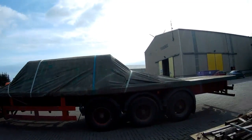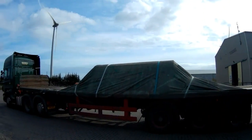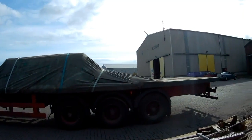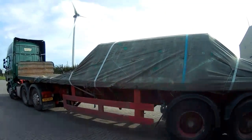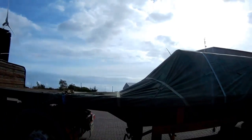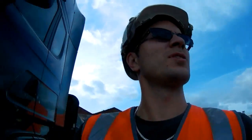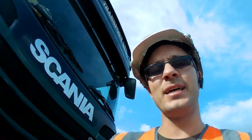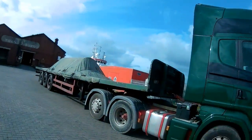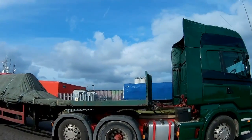Alright, well there we have it, two 12 and a half ton coils sheeted up and ready to go. It's not the best job I've ever done, but we are definitely getting there. I'm just learning the placement of the sheet when I'm pulling it tight, because I've got it slightly lopsided again this time. It's a bit more hanging over this side than the other side, but you know, it is what it is, and we've done our best.